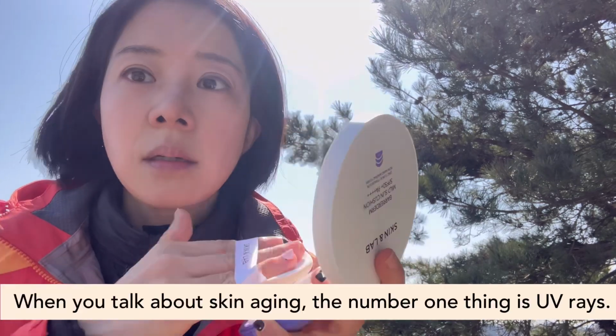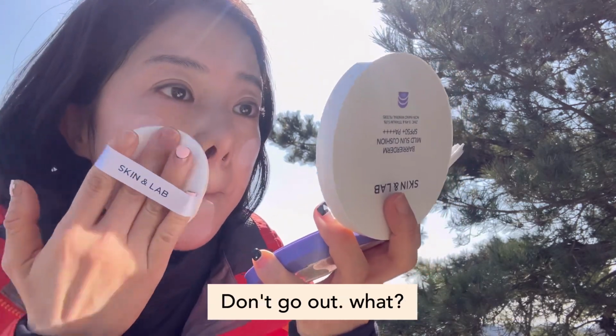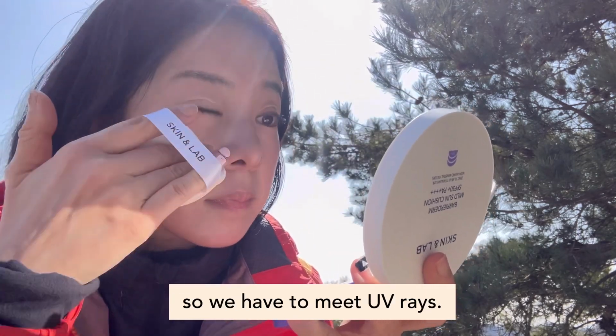When it comes to skin aging, the number one thing is UV rays. What's the best way to protect your skin? Don't go out. What? But I can't. I need fun. So we have to meet UV rays anyways.